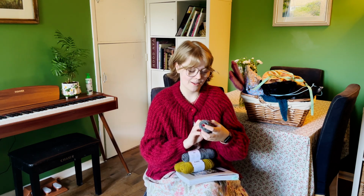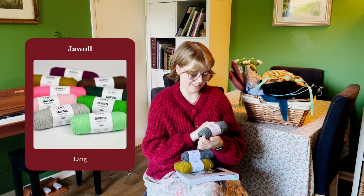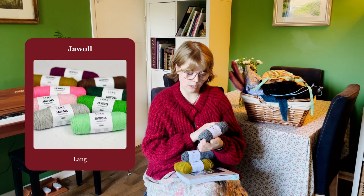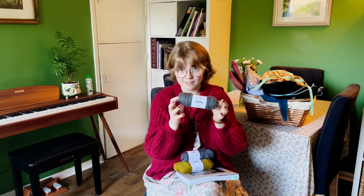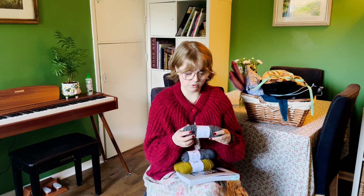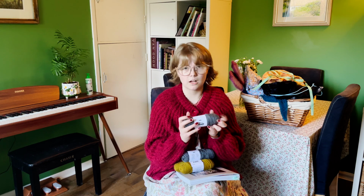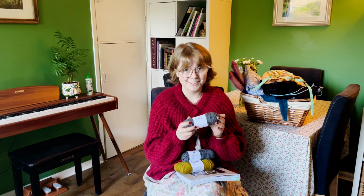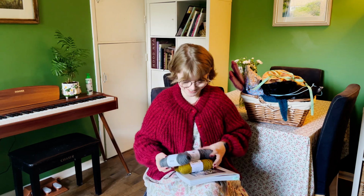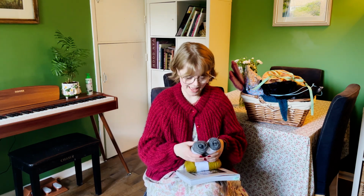But I got some, I don't know how to pronounce that, but Lang Yarns Jawoll Superwash sock yarn, which I really like. It was really affordable. I can't remember how much it was per skein, but it was like £4, which is a nice yarn, and I was treating myself, so I was more than happy with that. But the thing that really excited me and sold me on this yarn, and as you can see, I got four so that I can make two pairs, one for me and one for my husband. He picked out this colour.